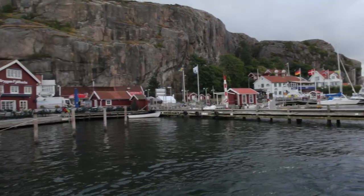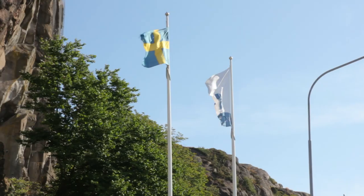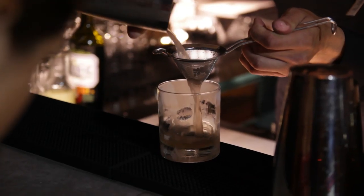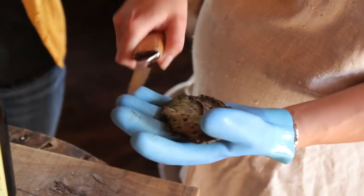Capital Cooking is traveling to the west coast of Sweden to explore food, culture, and nightlife in this unique destination. Along the way, we'll catch our own crayfish, learn some new cocktail recipes, cook a family-style meal in a Swedish home, and taste the best oysters in the world.